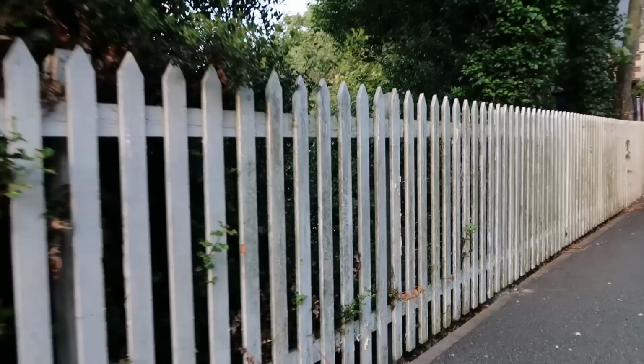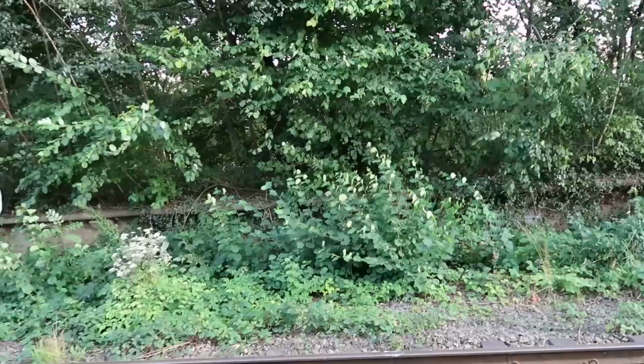So what's at Rawcliffe then? Obviously we've got Northern Trains, we've got one platform. It does look as though there could have potentially been two platforms at one point. Almost looks like an abandoned platform over there. We've got a blue shelter, a white fence along the platform.